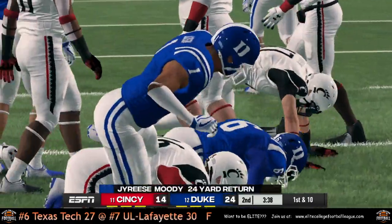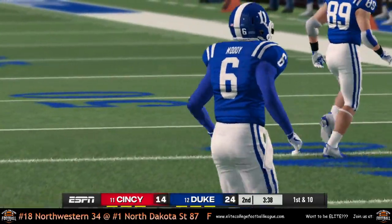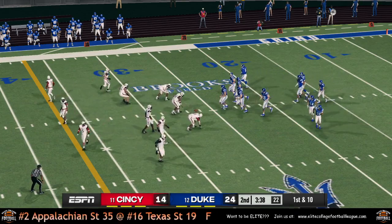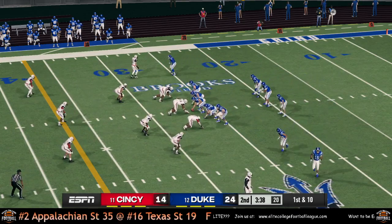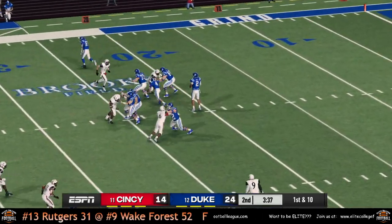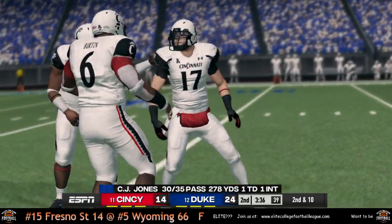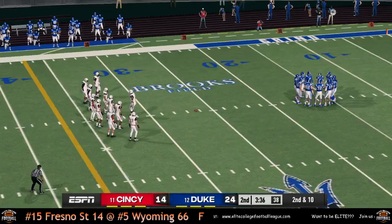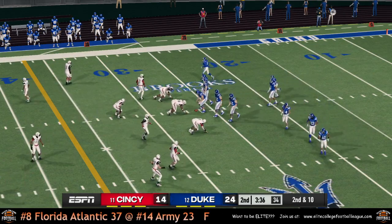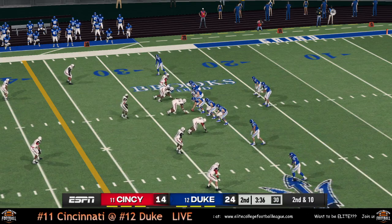All right, after that pick six, Moody's going to bring it out 24 yards on the kickoff. Duke's going to start at about the 26, 27-yard line. They're going to come out 2 to the bottom, 1 to the top. He's going to fake the handoff and throw it out to the other back out of the backfield, but it's incomplete. Brings up second and 10. Yeah, he just put a little bit too much mustard on that throw. That could have been a completion.